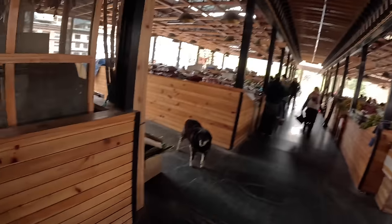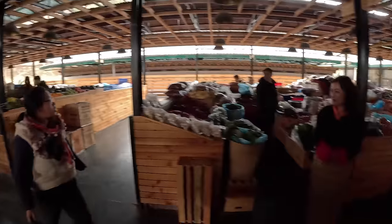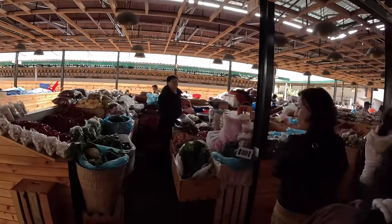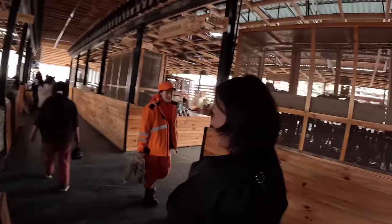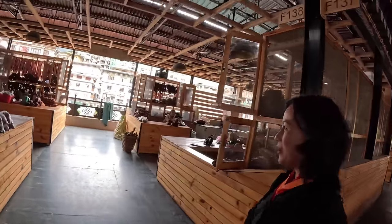Oh, that's a big dog. Hello. This is my second dog I see here in Bhutan. Time to sleep. What did she say? She's telling you you're sleepy now. Sleep. What are they doing here?